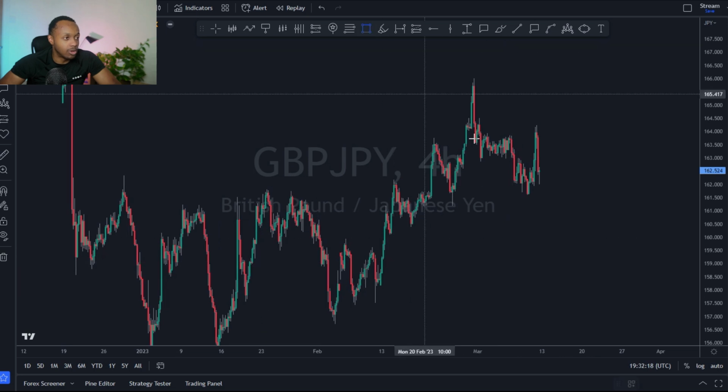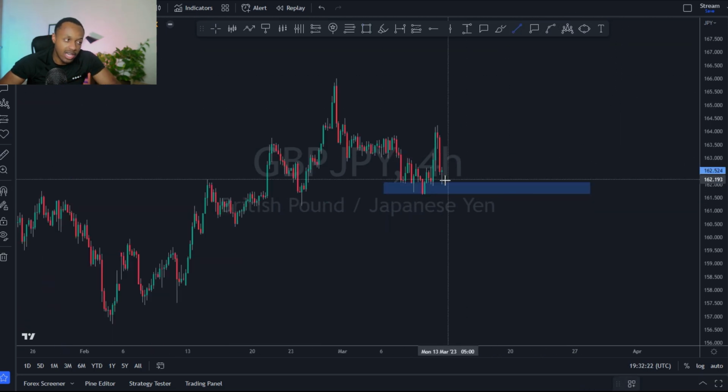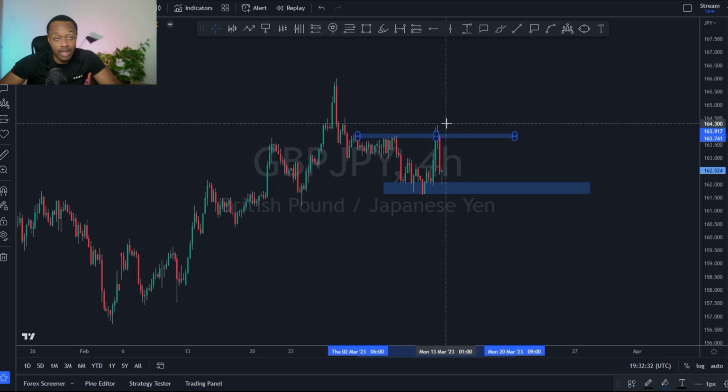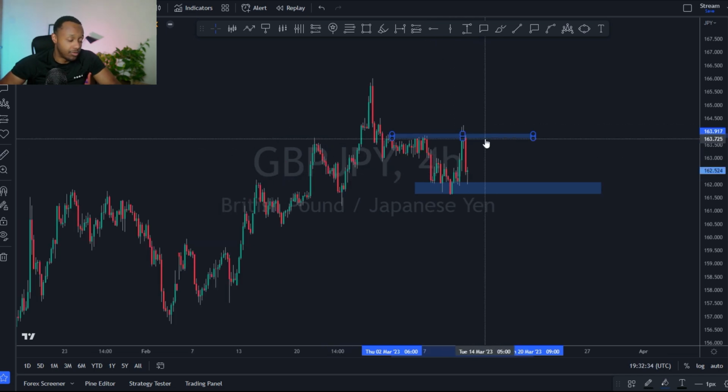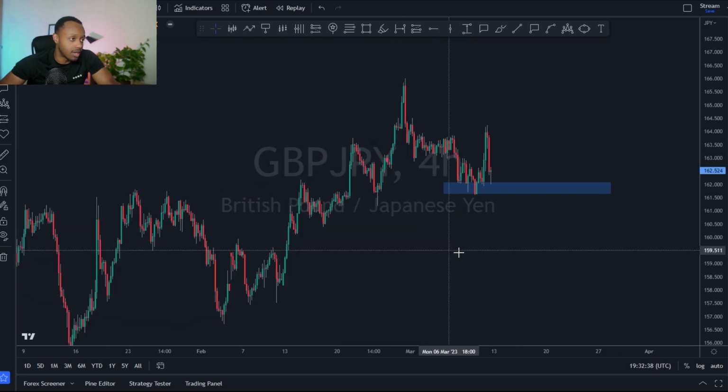Let me draw that again a little bit cleaner. So that's kind of what I'm looking at for pound yen. I'm not interested in the buys anymore, especially after this strong impulse up and impulse back down. If this was an impulse and the market starts to correct, then that'll be a good sign, or even impulsively break through this level here. That will also be a good sign as well. The fact that we just turned on a dime on that level is not a good sign at all.